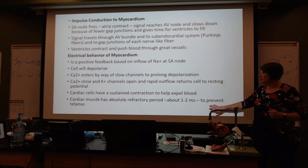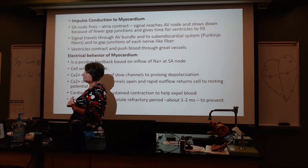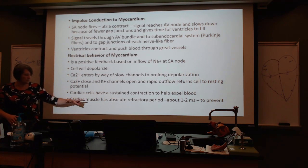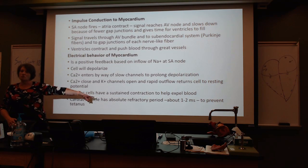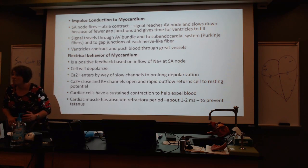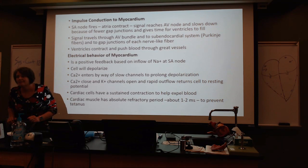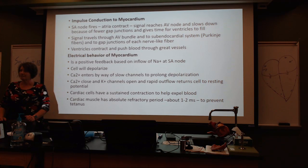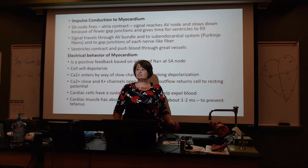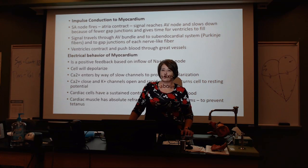So once the contraction, once that cycle takes place, look at what happens. In between is an absolute refractory period of 1 to 2 milliseconds. That means for every one of those heartbeats, it gets to relax in between. But it's based on milliseconds. Everything's based on milliseconds. If it doesn't get to relax, it doesn't get to start all over again. Stuff's going to happen that goes wrong.